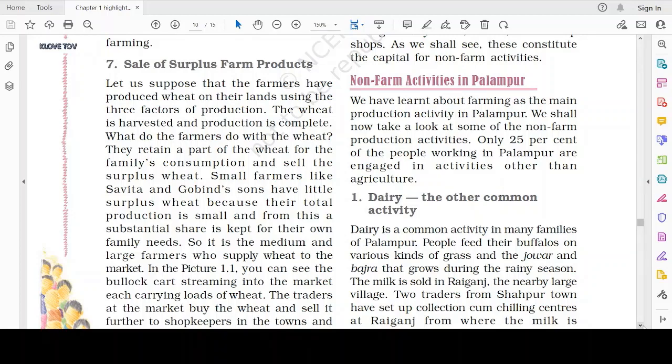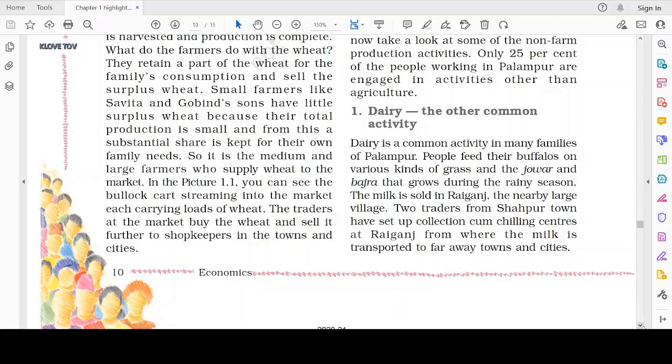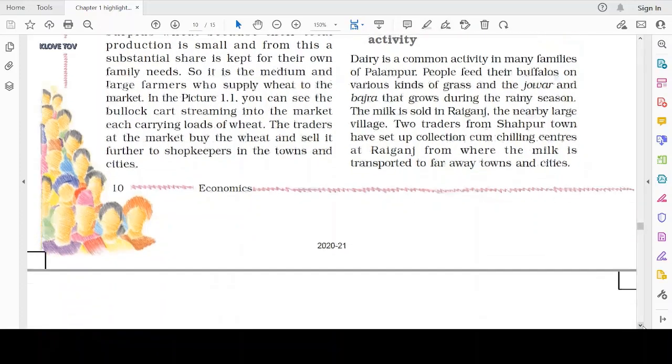Dairy, the other common activity. Dairy is a common activity in many families of Palampur. People feed their buffaloes on various kinds of grass and the jowar and the bajra that grows during the rainy season. The milk is sold in Raiganj, the nearby large village. Two traders from Shahpur town have set up collection cum chilling centers at Raiganj from where the milk is transported to far away towns and cities.